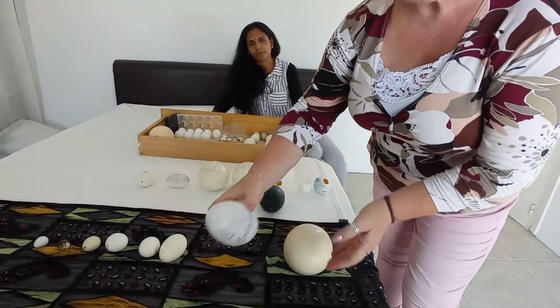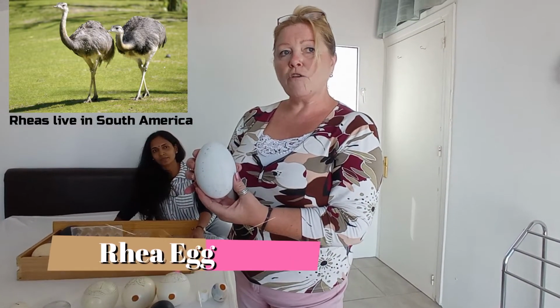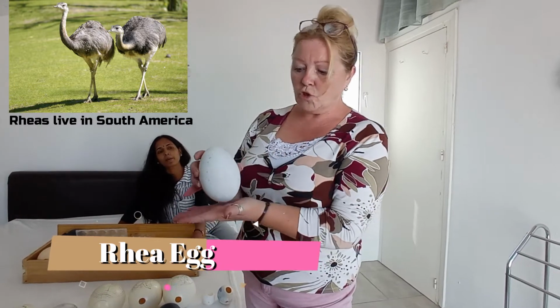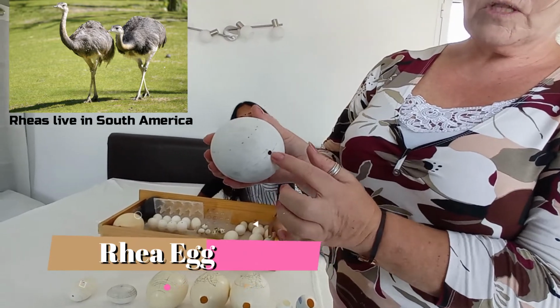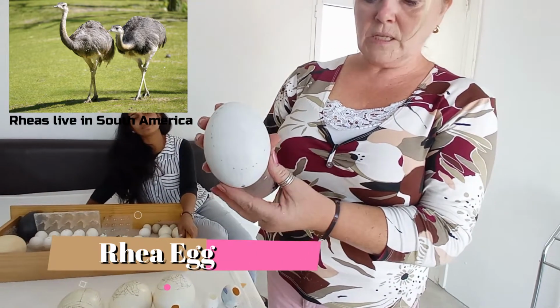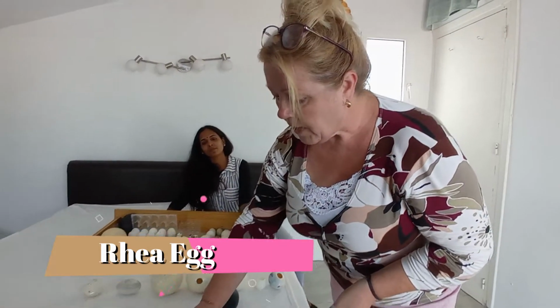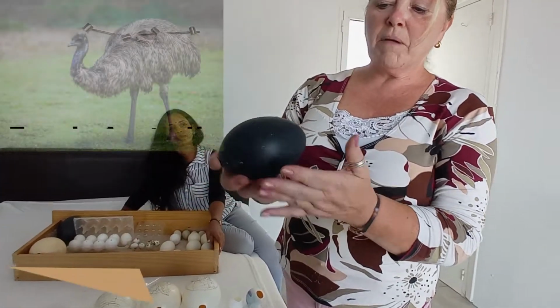Next is this egg, which is a rhea egg, R-H-E-A, a rhea, which is like a small ostrich. Beautiful to work with. And again, take out the yolk and the white from the centre with a special device that I have. Next to that is the beautiful emu egg. My favourite egg of all.